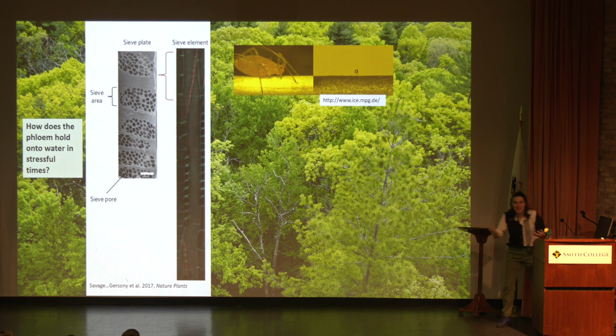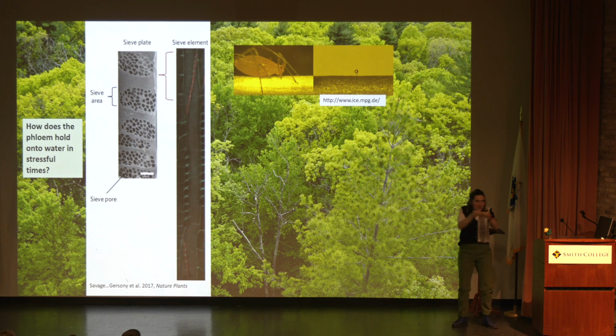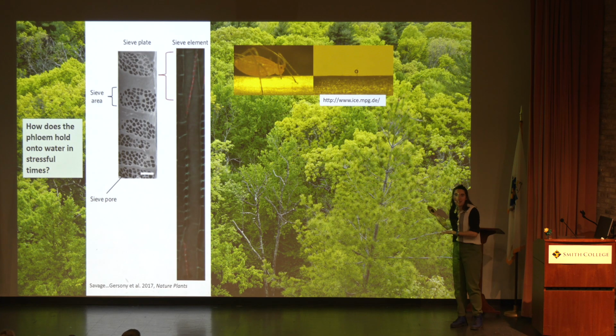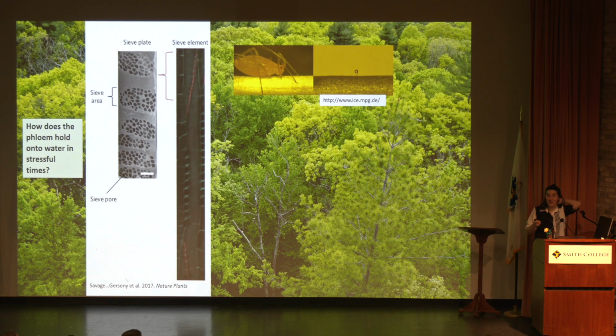And this current method, 2025, this is the bug, it's feeding, you laser off the body, you get the little mouth part, and then you have this tiny little thing of phloem sap, and you bring the phloem sap back to the laboratory and you study it. As you can imagine, it's a very hard method. And so therefore, we really don't know a ton about the phloem. I spent a few years during my PhD being like, we gotta have another way. I can't be doing that.